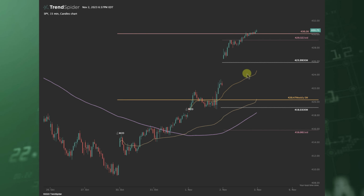Now, how did the day start? The day started outside of the daily expected move. So the options market priced this in as far as risk, and they were completely wrong, right? We started way out here and it just pushed, and we made a huge move, closing outside of a 2 standard deviation move, which is also very, very rare. And this right here is the weekly 2 standard deviation move.